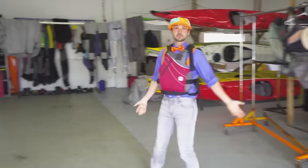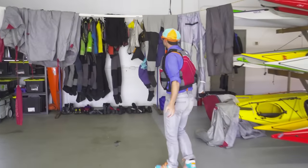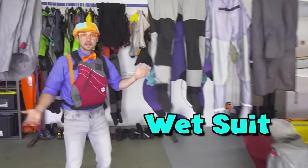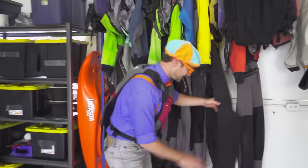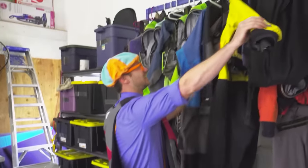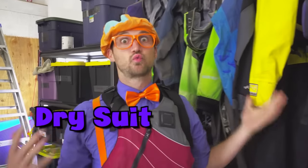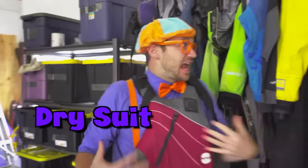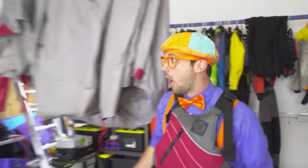Oh! And sometimes if the water is really cold, you might wear a wetsuit. Oh, look at them back here. See? It's like their feet. And then the arms, and I think these are actually called dry suits because they actually keep you dry so then the water doesn't touch you. Oh, let's see what else is around here.